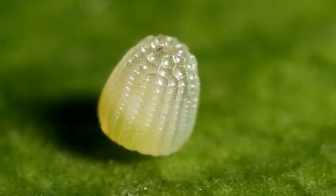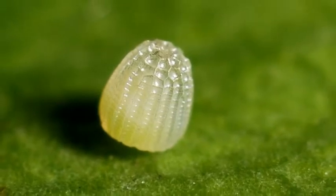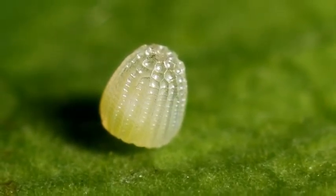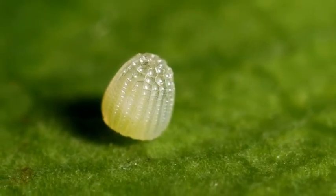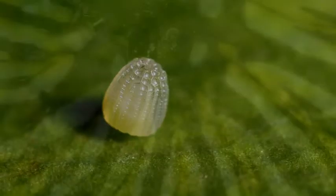Butterflies go through a complete metamorphosis. Metamorphosis means they go through different stages of life before they become what we recognize as a butterfly. The butterfly goes through 4 stages of life. This is the first stage of the life cycle of a butterfly. At this stage, the butterfly starts out as an egg. Most eggs are laid on a leaf.